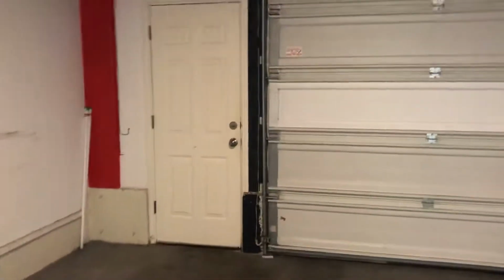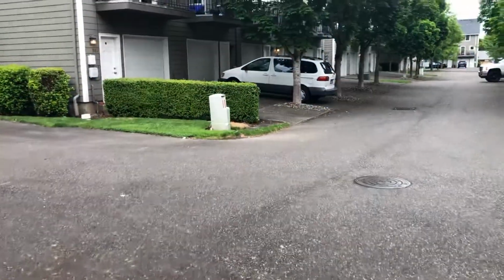On this side, there's the garage. This will take you out to the back of the townhome. Show you the exterior.